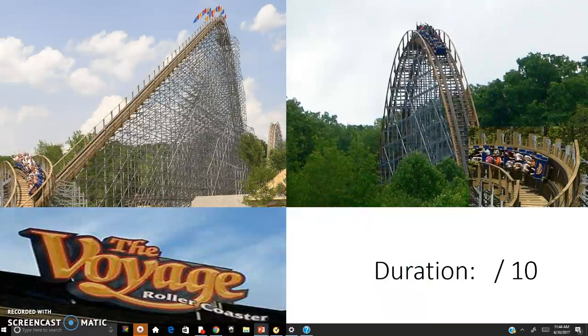And for the duration, the Voyage definitely shines in this category, because it is one of the longest wooden roller coasters in the world, and a very long roller coaster in general. This ride is about 2 minutes and 45 seconds, which is one of the longest wooden roller coasters, and one of the longest roller coasters in general out there. So for this, I will be giving it a 9. Notice how it's in blue now, because this really dominates the category. Because of what it packs in that long duration, it makes it all the more better and much more of a very awesome roller coaster.